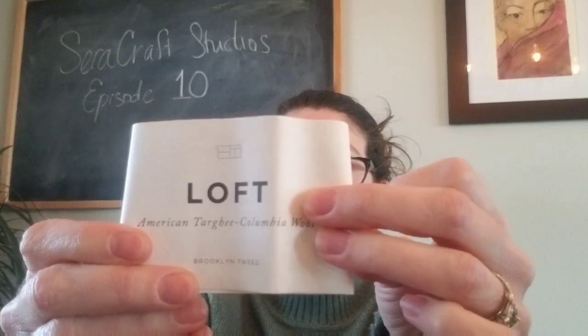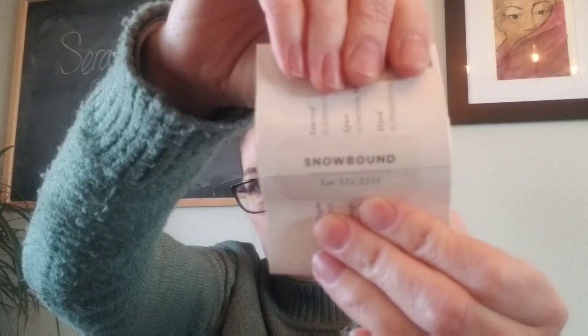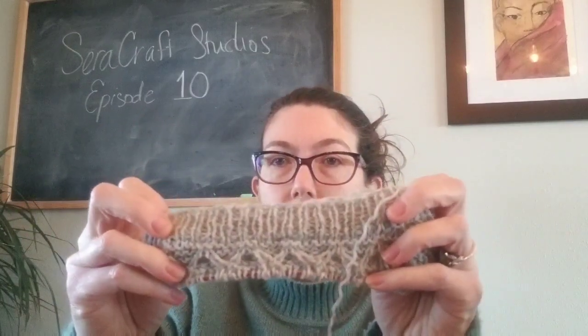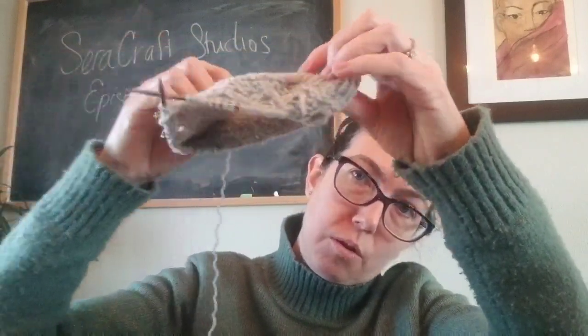So I am using the gray, which is the Snowbound from Brooklyn Tweed, and it's the Loft. So the color is Snowbound. And I'm using that for my Woolen Honey instead. And so I haven't gotten too far because I've been working on socks, but it's just the beginning of it. That's the back, the short rows.